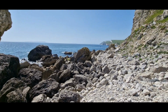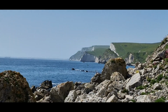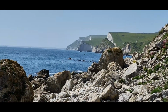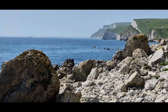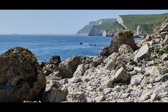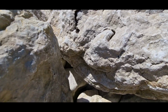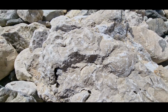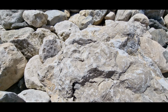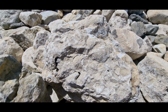Back over the top, and we've got to head back over there. There's a little boat in the bay over there. Do get a lot of people in boats or diving and stuff out here. Such a beautiful area. Just seen this piece here with what looks like lots of shells in as well. Almost tempted to give it a bit of a hit and see if I can get any loose.